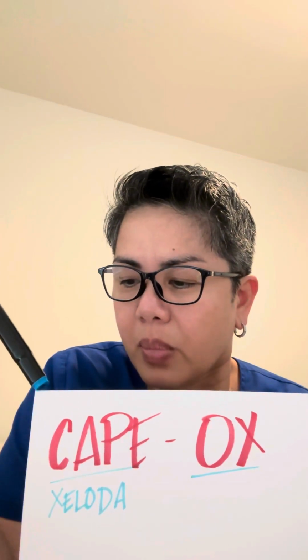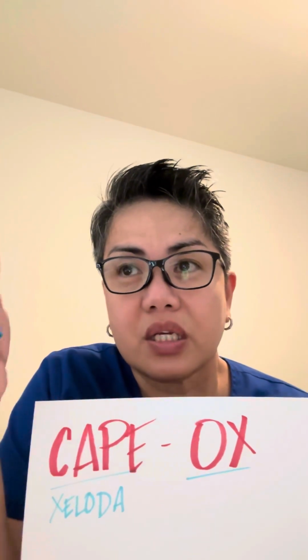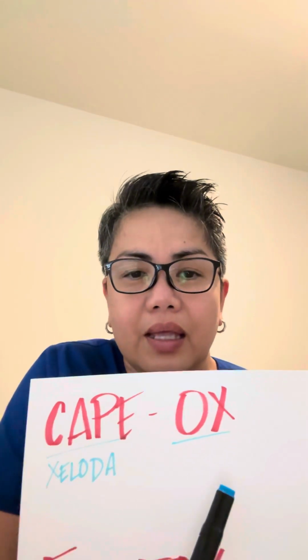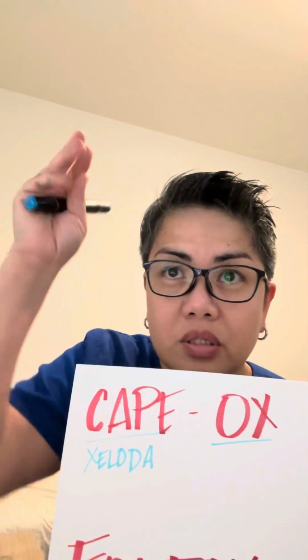This regimen is usually given every 3 weeks, meaning the patient on day 1 comes to the infusion center. She gets this medication, which is usually given over 2 hours. Once this is completed, she goes home and starts this drug called Xeloda. The Xeloda is usually given twice a day: a certain number of pills in the morning and a certain number of pills at night for 2 weeks.